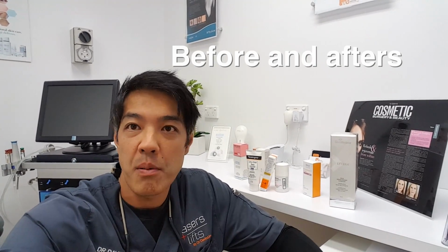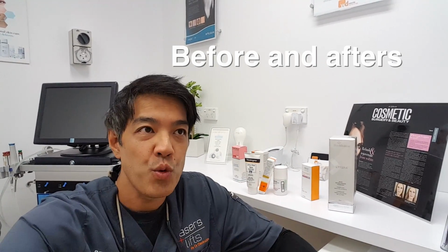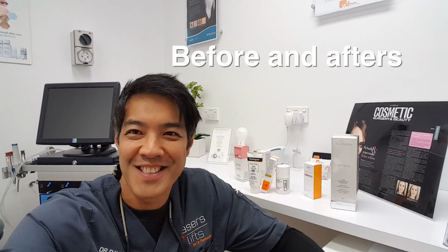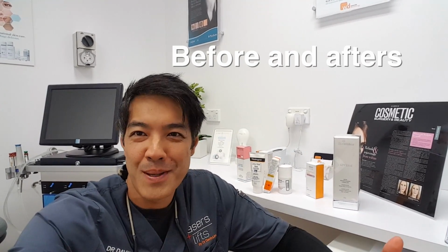So let's have a look at a couple of before and after photos, some realistic outcomes. So remember, these are not my best photos which I pick out. These are just photos of normal people who've had melasma treatment, and this is how they should respond.